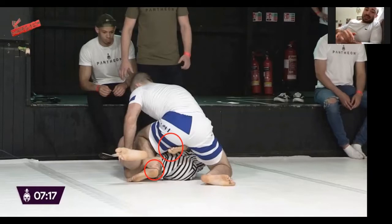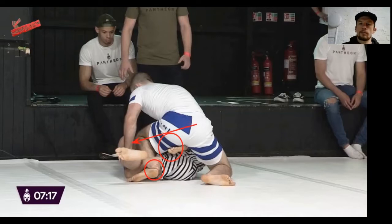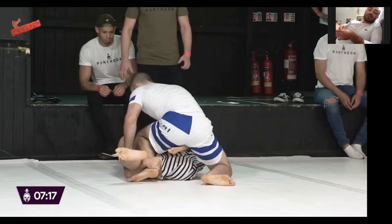And I do this sometimes to try and get them to kick away from me. One of my favorite passes is a smash pass. My plan here was to get Lloyd extending with his left leg, and then as he did that, I'd sprawl through my right hip to my left, getting his knees together and probably hitting a double underhook, a body lock position on him.